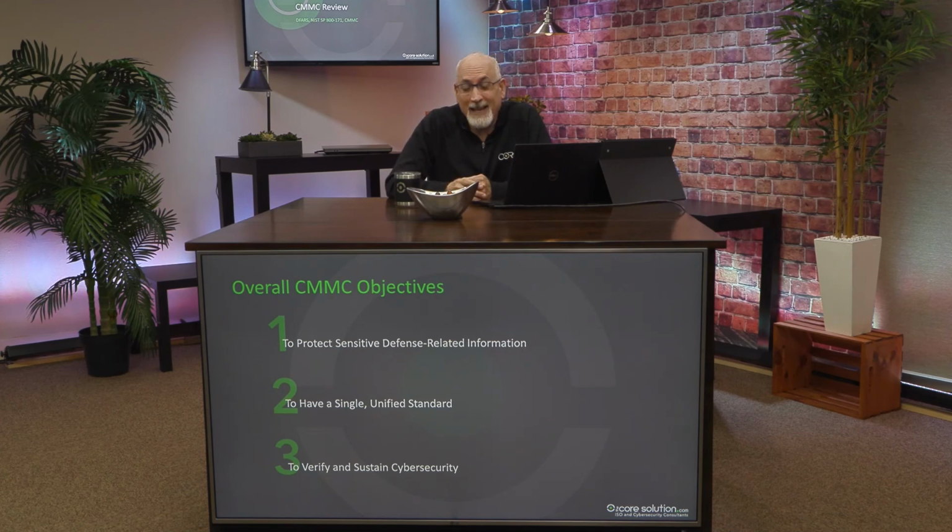I believe there is talk that eventually other agencies, other parts of the federal government might also adopt CMMC. So you may find 10 years from now, perhaps, I'm just guessing here, but that CMMC is needed for any federal contract. It's not true today, right? It's only Department of Defense, which is 2/3 of the federal government spend, right? So most of it, but not all. All right, and then there's a goal to verify and sustain cybersecurity through the assessments.